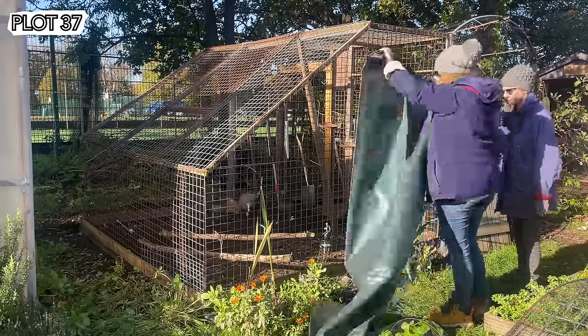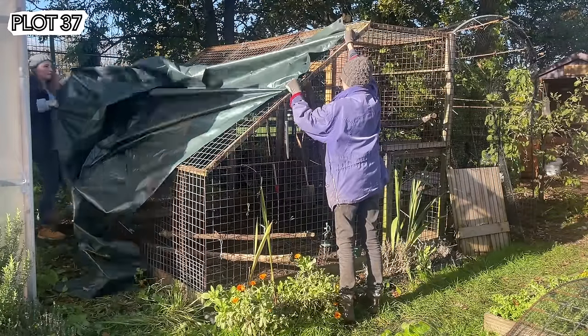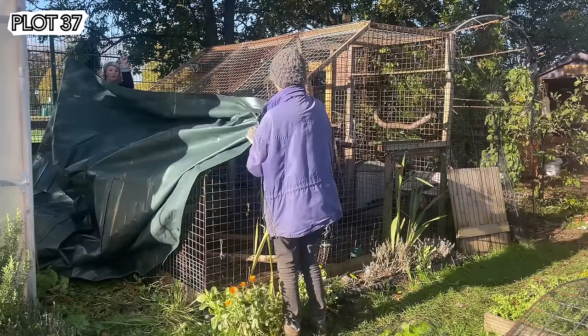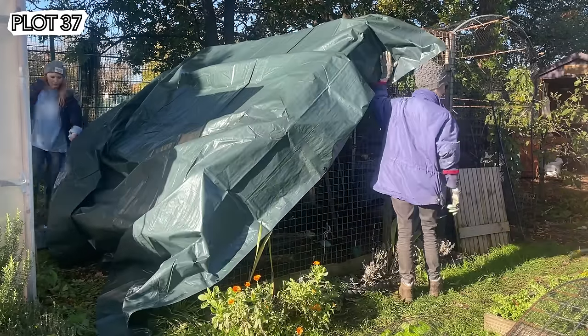So it's a discussion we have every year as to how far across we should have the tarpaulin. Do we have it right on the edge or do we have it further back? Last year we had it quite a long way back, about a third back. The advantage of having it further back is that they get a nice bit of sunshine in the morning.